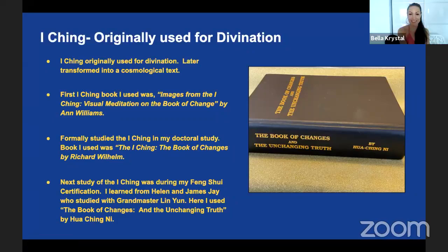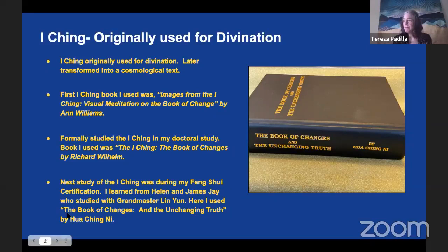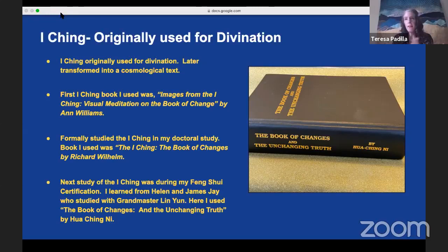Okay. So that's the book that I held up and that I read out of and that I pulled the 44 from last night. The I Ching originally was used for divination, and later on, I think, it was transformed into the cosmological text that we use with all different systems now. So before it was more of an observation, kind of inner and outer method, because if you think about when it was developed, there wasn't really set religions at that time, so to speak.